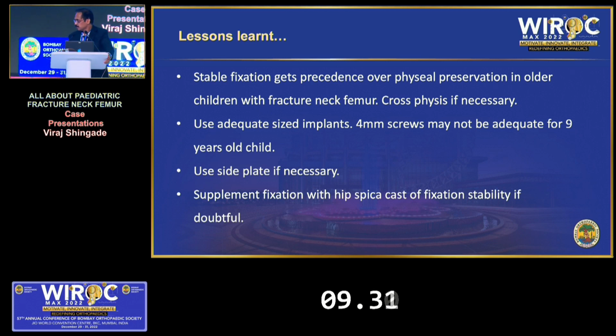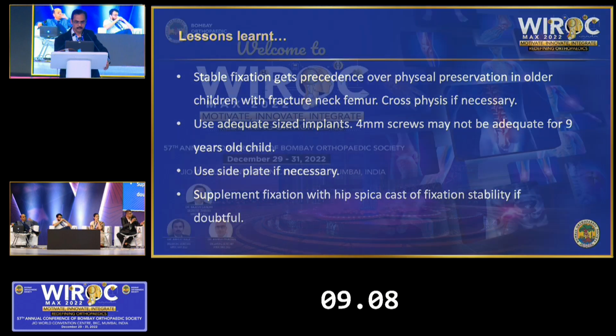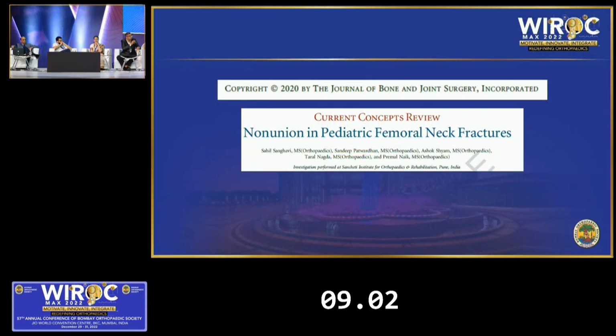So Viraj, you opened up the fracture site in this case. Yeah, I had to open the fracture site and put the graft so that I could get a reasonable length of the neck, because it was completely collapsed. It was a cancellous graft from the iliac crest. This is a slightly different approach from what Sandeep used, fibula. Thanks so much. So Sandeep, you have published your review article in the JBJS, so I would request you to come across and give your recommendations.